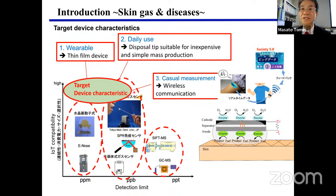So this is a device image. We make electricity by using an enzyme as a catalyst, and then detect the gas concentration. And then the data is received by an iWatch or mobile phone, and then connected to big data. As big data, the data will be analyzed and fed back to the iPhone and the iWatch. Like this image.